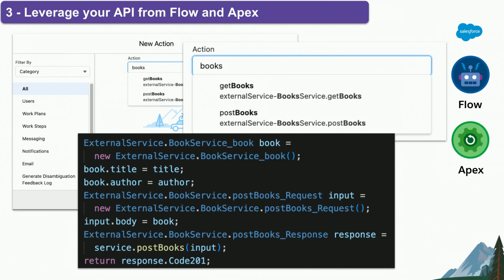If you created, as easy as I just demonstrated, an API in Heroku, suddenly that Heroku logic is available in Flow as an action. It's also available to Apex developers. So you can see how easy it is for admins to get access to code that you've authored in Heroku, using all the power and scale and languages available, as well as Apex developers to get hold of that.